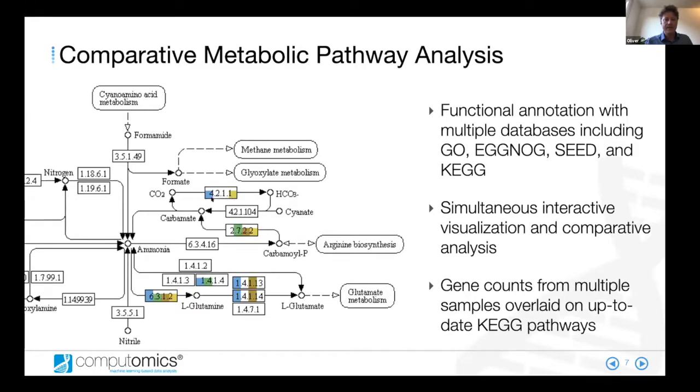When you look at this enzyme down here, enzyme commission 4.2.1.1, you can see that this enzyme is supported by reads from this blue and this yellow sample, but the middle samples don't have that enzyme. And a slightly different scenario here for this enzyme down here. This is not present in the first sample, but it's present in all the other samples. So this is an example of a functional analysis based on a KEGG pathway, but MEGAN also works with GO annotation, eggNOG, and others.